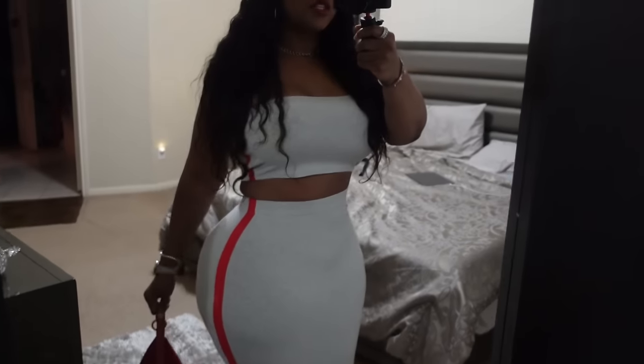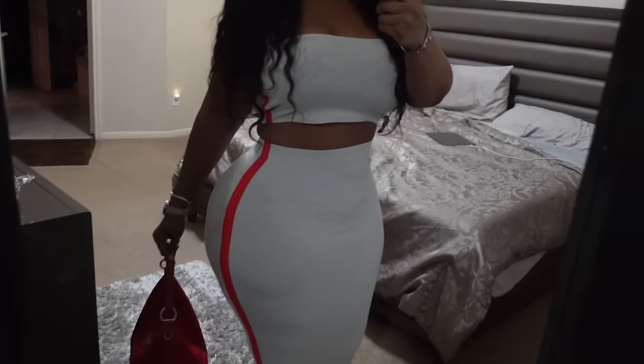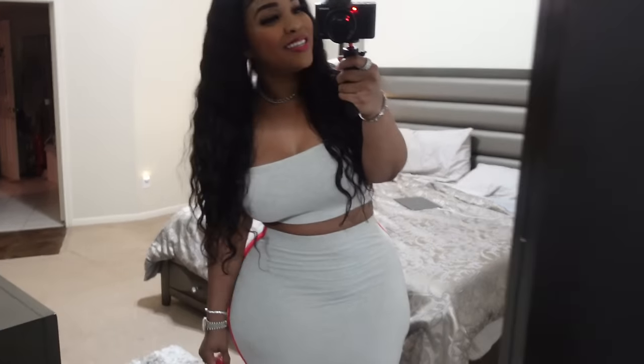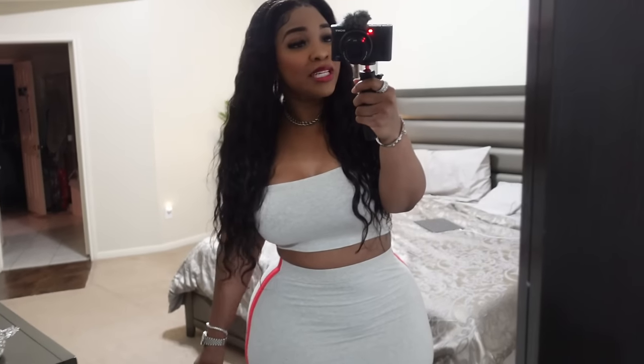Anyways, Reb Dolls two-piece set. I've had this literally for almost a year, so it's probably not on their site anymore. It might be, I don't know. I have it in a size medium. Reb Dolls shit is the shit. I love Reb Dolls. I just don't work with them no more because they would take a month to pay me after I released the video. It don't work like that.